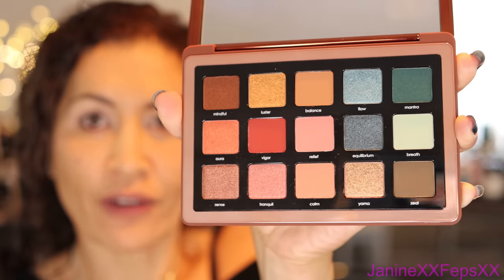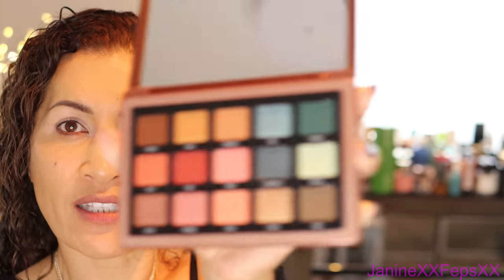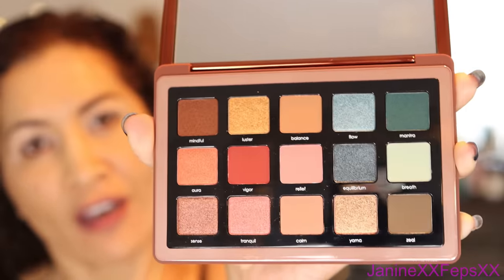Okay, my gorgeous peeps, time to hit these awesome eyes. This beautiful Zendo palette, eh? So I'm not sure what I'm going to do this morning, guys, but I definitely want to do something amazing. So firstly, guys, we're going to go in with some kind of transition.